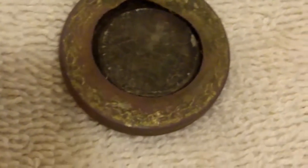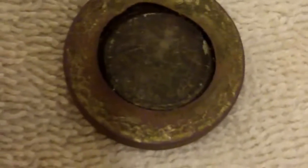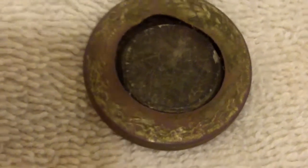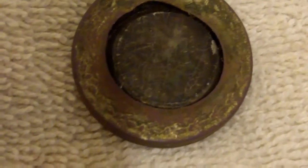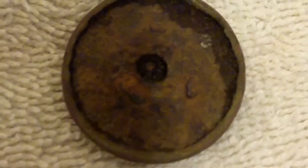Let me get a little more of a close-up. First thing is it's an old button. It looks like it was either silver plated or gilded, and inside there's a glass insert with a star in it. The back is pretty well shot, no shank on it, but pretty neat little find. Oh yeah, by the way, this house was 1811.